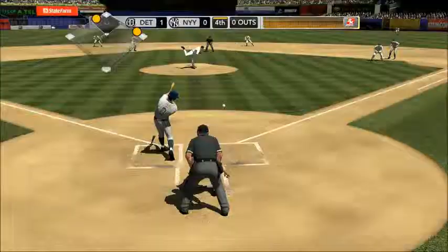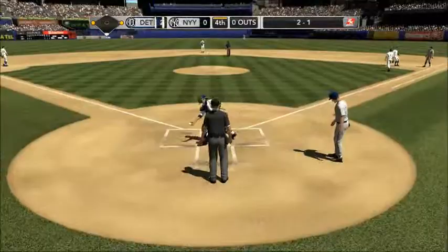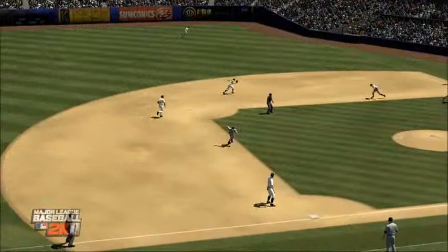Swung on, lined over the first baseman's head. And another hit back to back. And he's in there. What more do you need to see? Now you have to question his confidence, giving up three straight hits. Not much going right out there at this point.